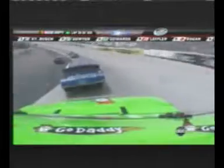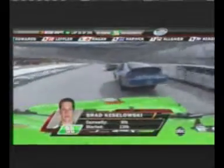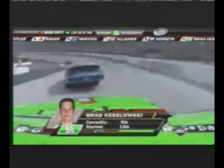Battle for 7th position here. The rookie, Justin Allgaier, riding along here with the 88 of Brad Keselowski. Boy, does he need it to rebound and get a good finish. And in front of him, the 16 of Matt Kenseth.